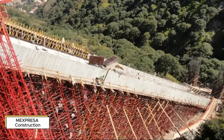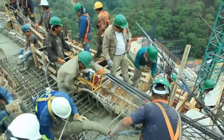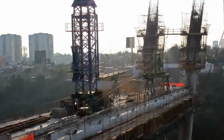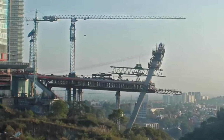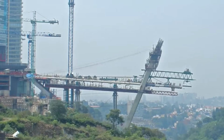It all starts with the raw material feeding systems. Cement, sand, gravel, and water are transported by huge conveyor belts and directed to Mexpress's high-speed mixers. This is where the crazy mixing process begins. The giant mixing arms transform the materials into a homogeneous concrete mixture in seconds.